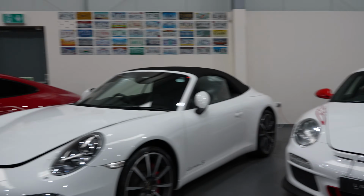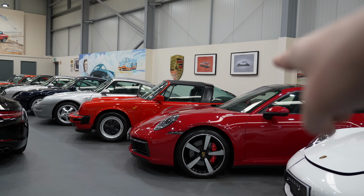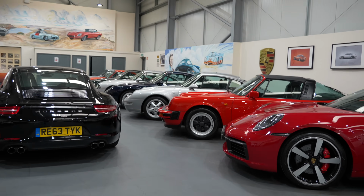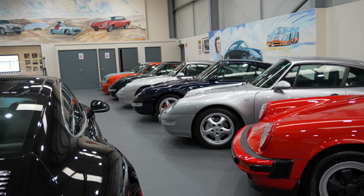I'm getting carried away. I know I said I'd finish, but here we are. 992 Carrera S. That is a G-body Targa, guards red, beautiful. I will stop. Go and take a look at all of these and much more on the Lakeside website and at nineworks.co.uk/Porsche Marketplace. As I said, they're all backed by comprehensive warranties. They're all really well prepped.